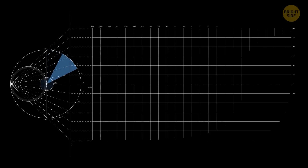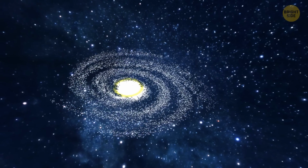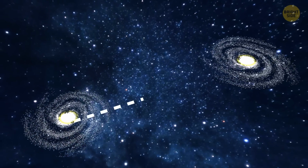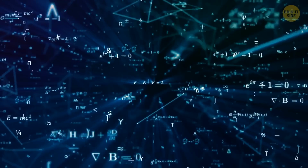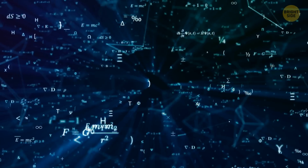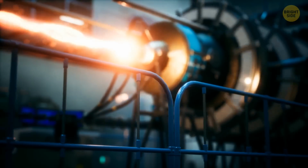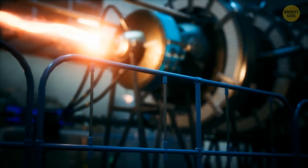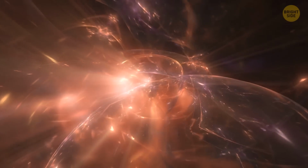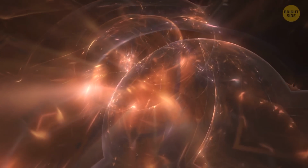But even at the speed of light, it would still take 4.2 years to travel to the nearest star, and you'd spend 2.5 million years to get to the nearby Andromeda galaxy. But we can't accelerate like this. That's because the laws of physics say that an object with mass can't travel at the speed of light. A photon of light has an infinitely small weight, but if you want to accelerate even a tiny grain of sand to that speed, you'd need an infinite amount of energy, maybe even more than the entire universe has. But scientists might have found a way around the laws of physics.